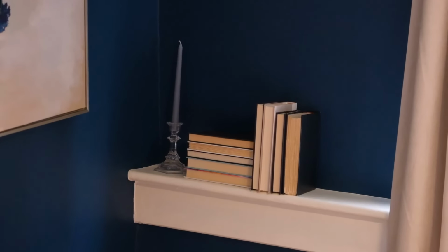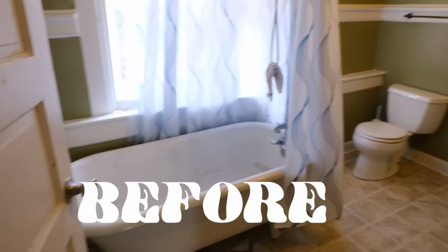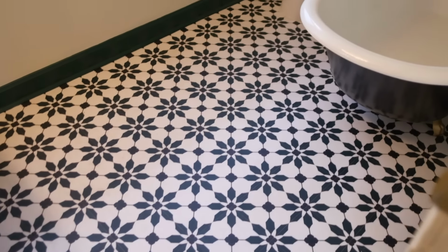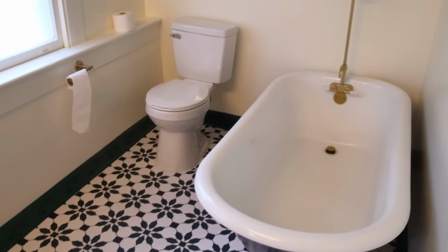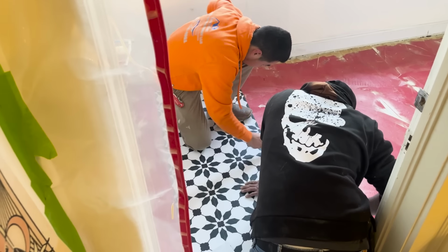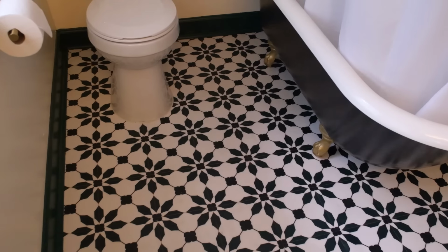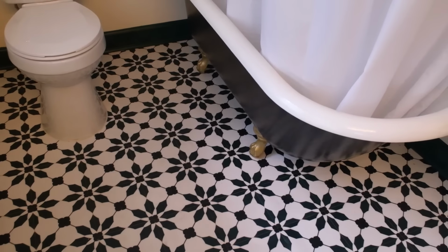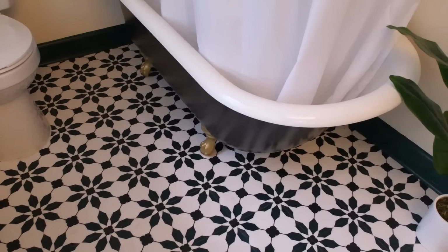Welcome to your primary bathroom. It's the primary bathroom for the master, but also for this entire upstairs space. It's got a really beautiful bohemian aesthetic. We decided to go with a vinyl tile, which is working out really nicely, I think, and it gives that tiled aesthetic that we were going for, and is a good money saver.